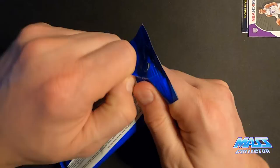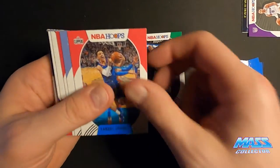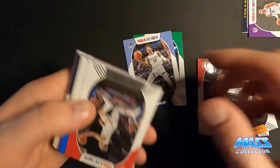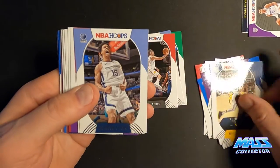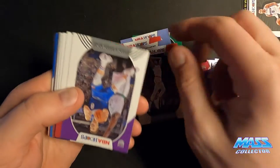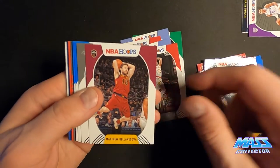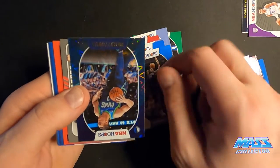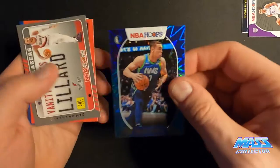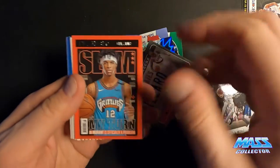And one more pack. Knox, Hardaway Jr., Jalen, Landry, here's Ja Morant, Trae Young, Caruso, Turner, Brandon Clark, DeAndre Hunter, Dwight Powell. There we go. So we got Lillard Vanity Plate, and we got Ja Morant's Slam Mag.